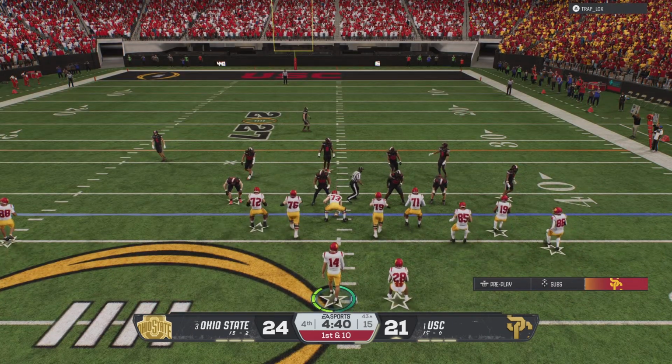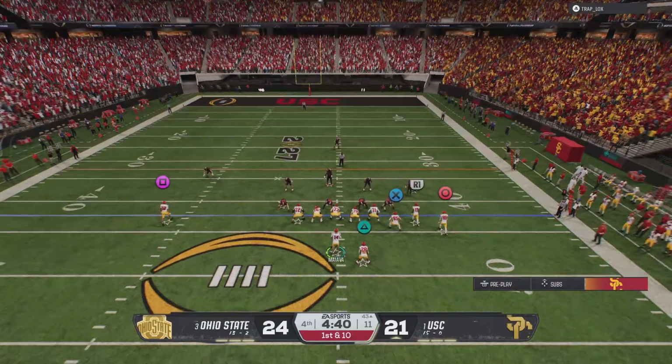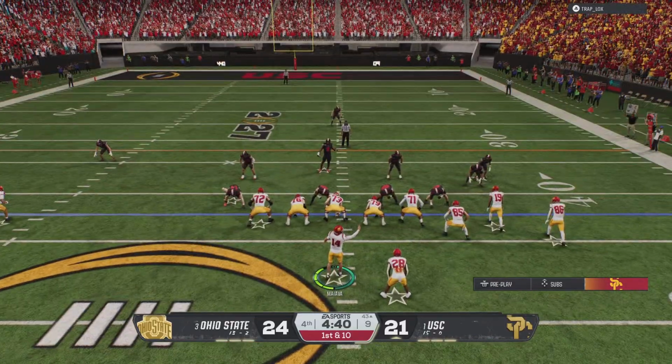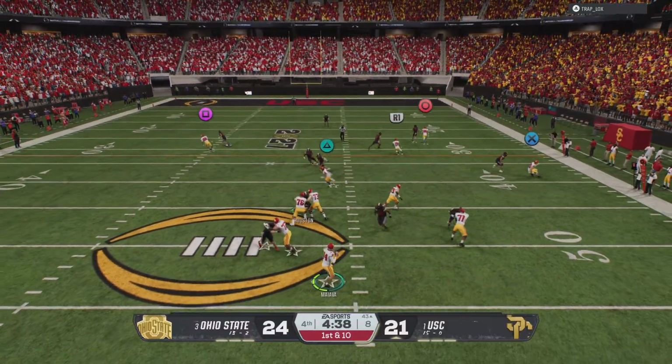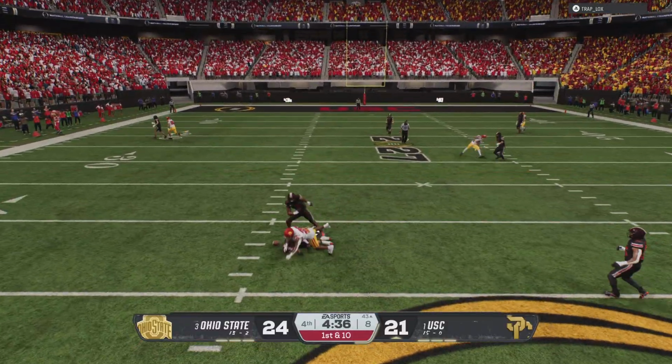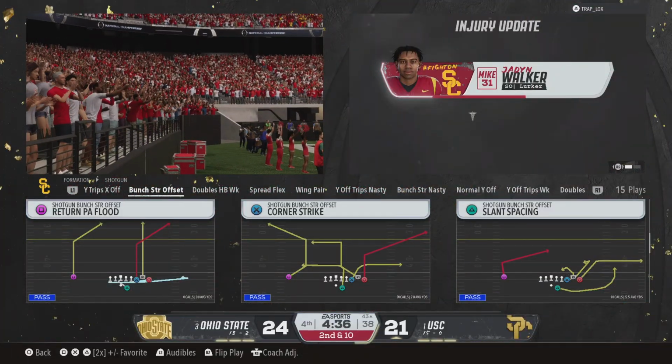And the Trojans' offense is back out on the field. The passing game was so effective in the last possession, right down for a touchdown. We'll see if the defense can make adjustments. First play of the drive, they're going to throw the football. Physical defending, that one falls incomplete, brings up 2nd down.